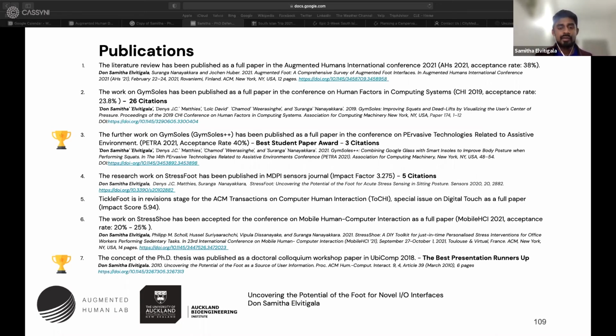My literature review has been published as a full paper in the Augmented Human Conference 2021, one of the best conferences for augmented human technology. In that paper, you can find more information about classification as well as some more information about future directions in augmented foot interfaces. The work on Gym Soles was published in CHI 2019 as a full paper, the premier and the most prestigious conference in HCI. The paper already has about 26 citations.